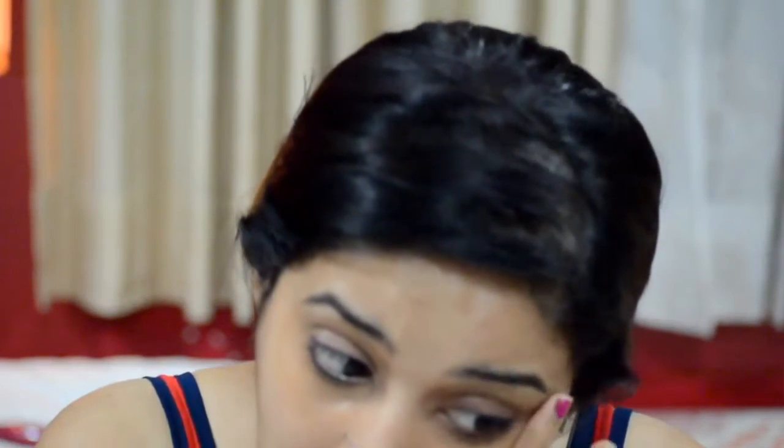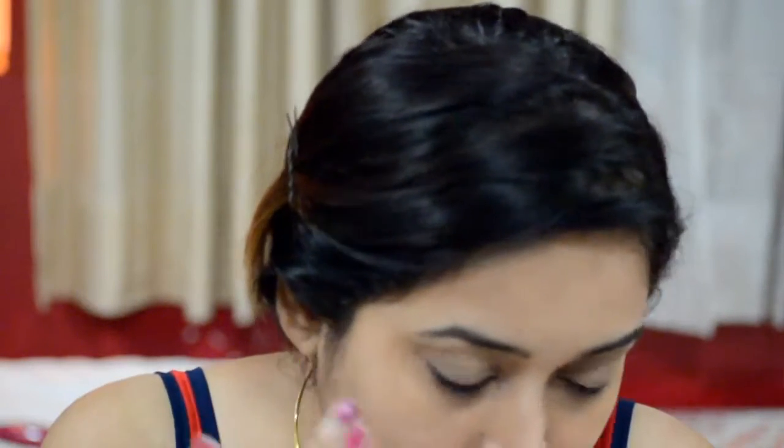Also, I'll put some of the concealer above my eye in order to lighten it up. So yes, I'm done with this. Can you see my dark circles have lightened a bit? This is something for my everyday look. I don't do that for any specific kind of makeup. It depends. I mean, I just play off with the colors.